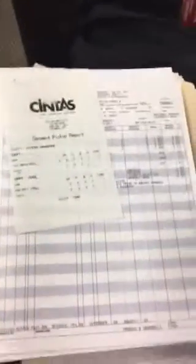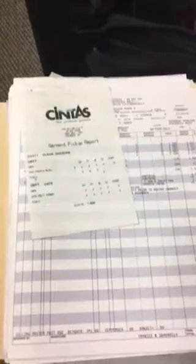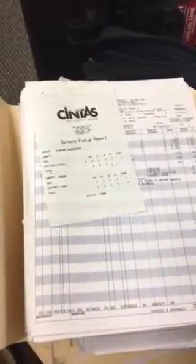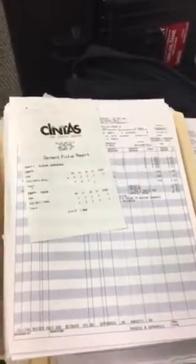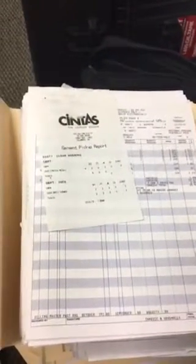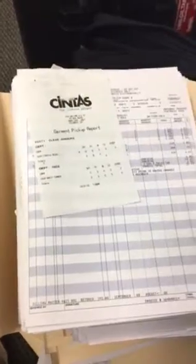The next is folders upon folders of Cintas uniform receipts. In the SOP, it originally listed that we needed to keep these and send these to Cincinnati. I contacted Cincinnati, and Cincinnati said that this was never something that actually happened. There's no reason that we need to keep these. There's no legal requirement, so there's no reason to keep them. So we will not be keeping them anymore.